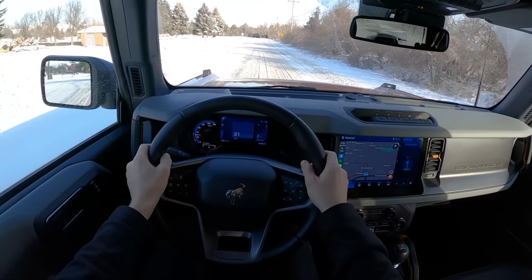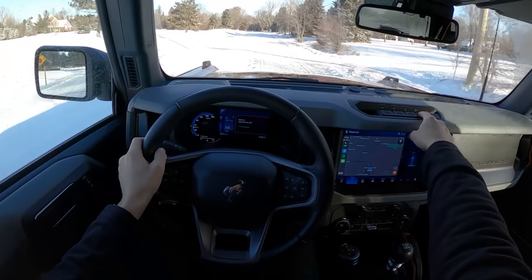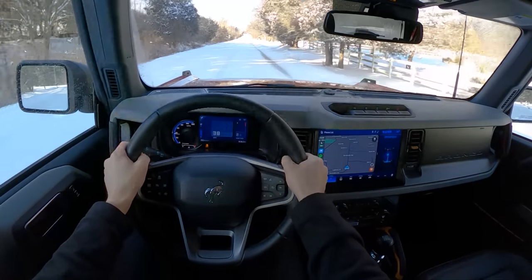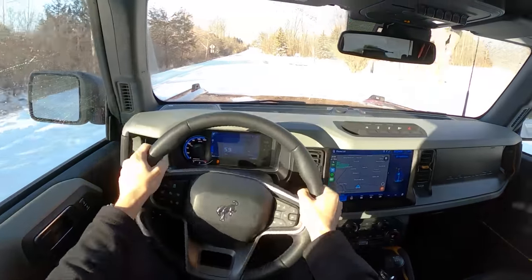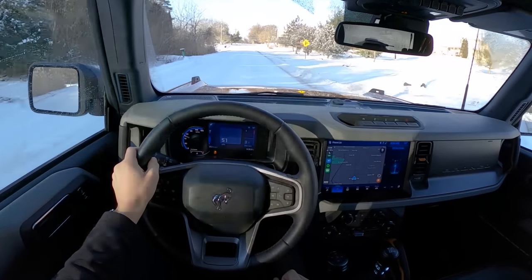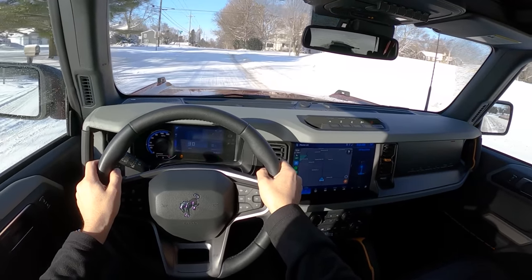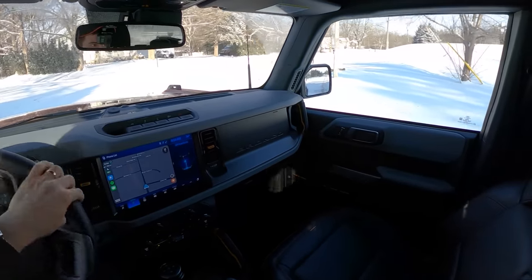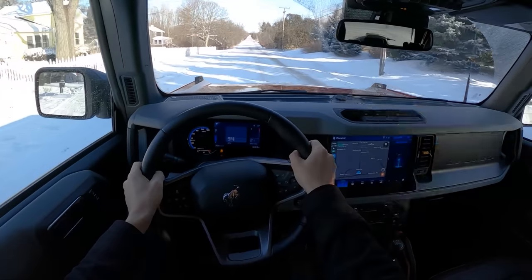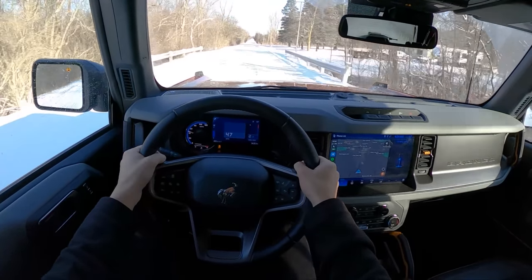So we've got some rough roads up here, unplowed. We're gonna turn off traction control. A lot of body roll, so once you get past that grip limit, it's pretty easy to control and pretty progressive.